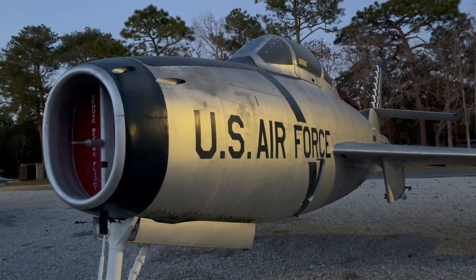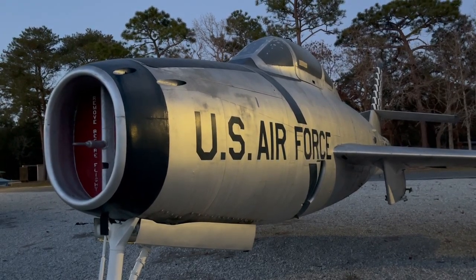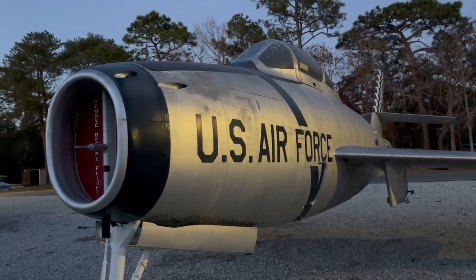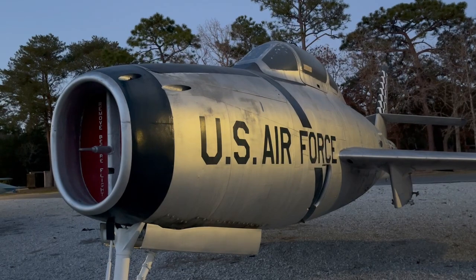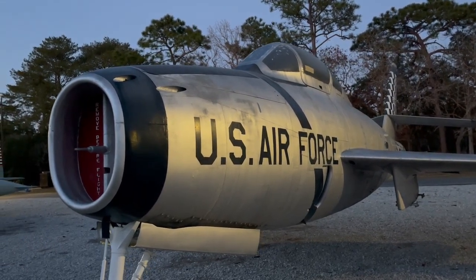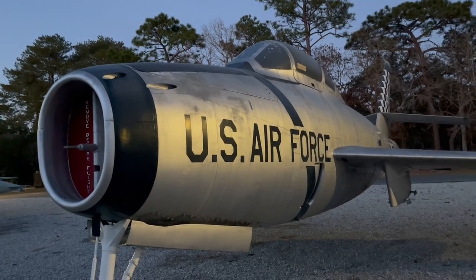Had a speed of 685 miles per hour max, a range of 1,900 miles, surface ceiling of 44,000 feet. Armament was 6 .50 caliber machine guns and 24 5-inch rockets or 6,000 pounds of bombs.